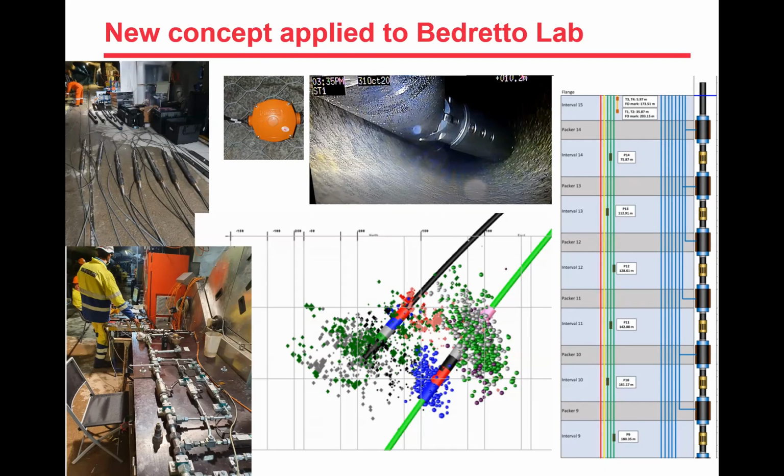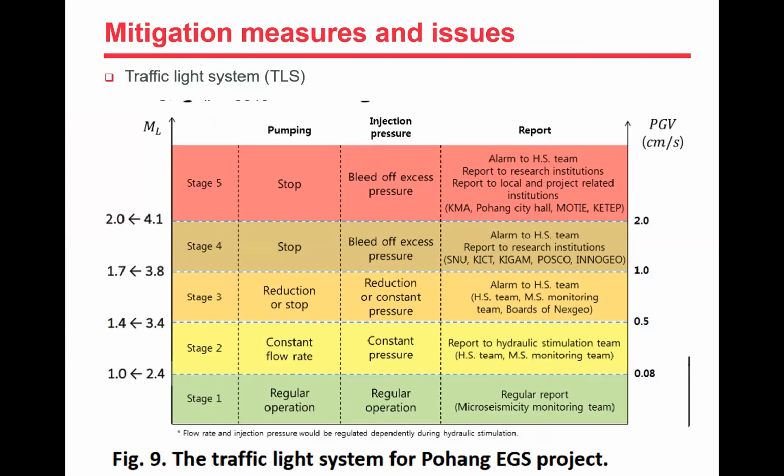So I showed you that by changing the concept, you can mitigate your risk, but you also have different tools. Probably the one you're most familiar with is the traffic light system. It was already mentioned. So what is a traffic light system? Basically, it's a threshold-based system. You can either have a magnitude threshold or a ground motion threshold. And if you exceed a certain threshold, you have action items. For example, if you reach a certain magnitude, you can stop pumping, you can bleed off, and then you usually have an alarming procedure that you follow when you trigger this threshold. This is an example I took from a poster from a Schatzalp workshop for the Korean project.